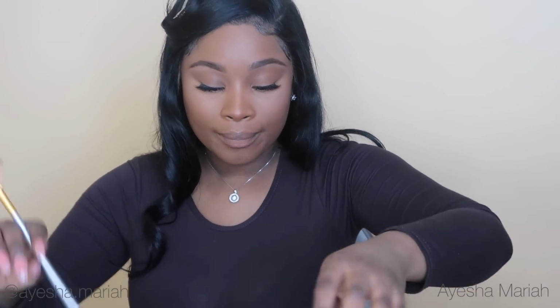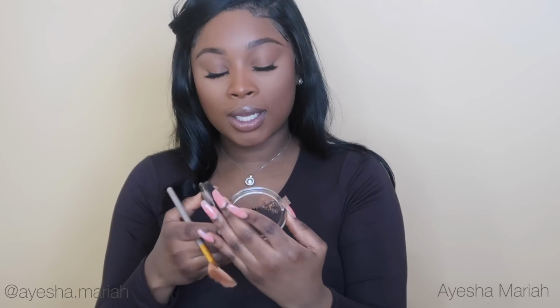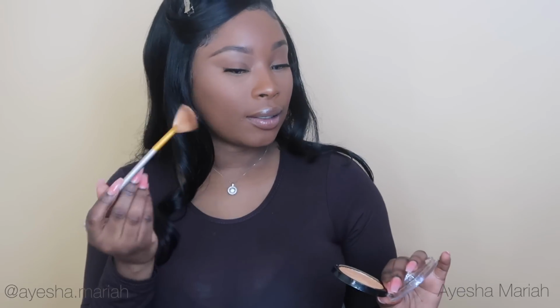Now I'm gonna quickly just highlight my face since my camera is dying and I got to go. First, I'm gonna put some of this BH Cosmetics bronzer on my cheeks. Give me a pre-glow. Then I'm gonna be using the Maybelline Master Chrome Face Studio highlighter, and this is in the shade 100. Ooh, yes, honey.